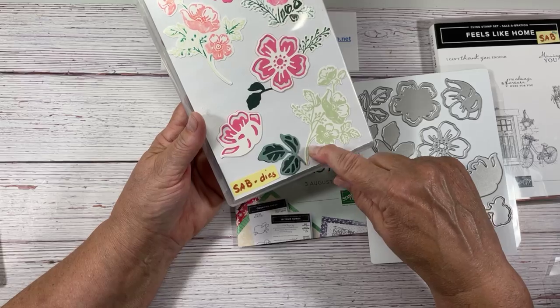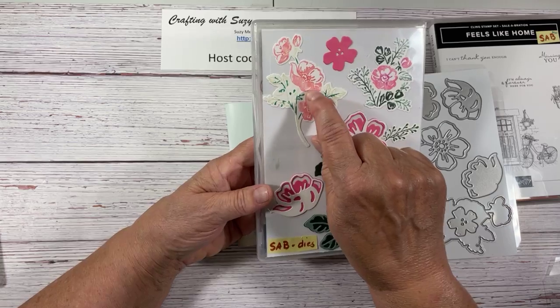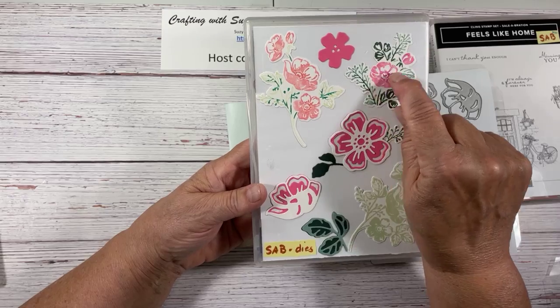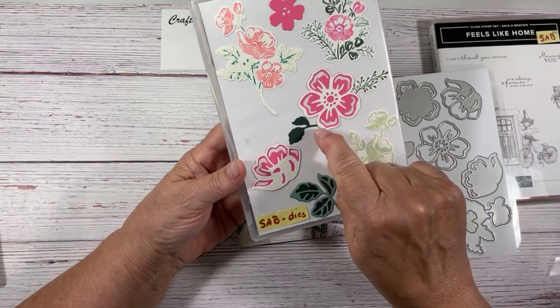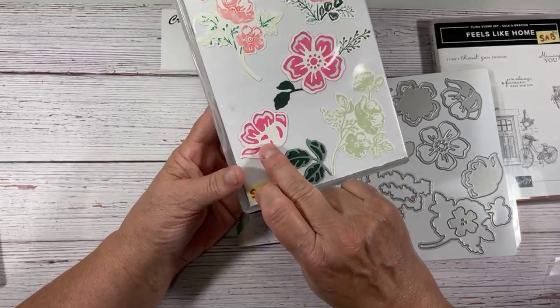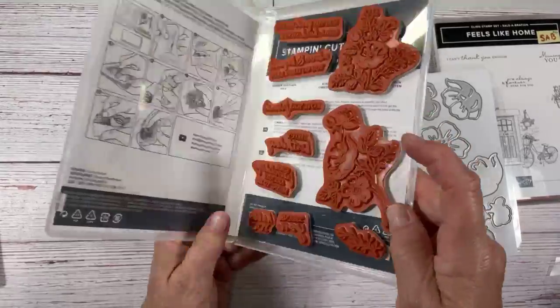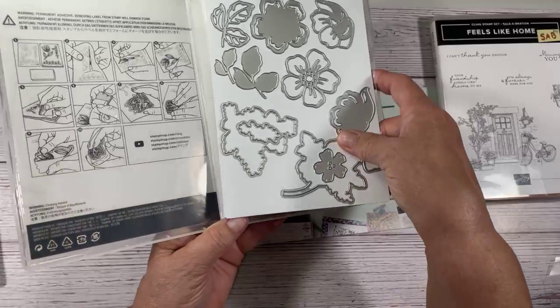This is what it looks like if you stamp it with one color and you die cut it. Here is one where I've used markers to get some different colors, and I've actually just colored on the red rubber. These look really pretty. These you don't need any ink at all, just die cut them. Same thing with those leaves. So, that's a possibility. And these are the dies for if it's a $100 order.